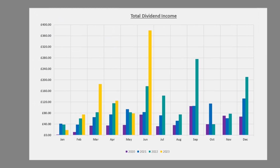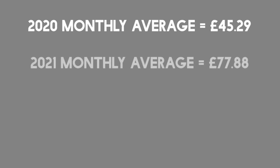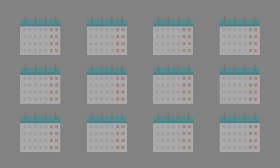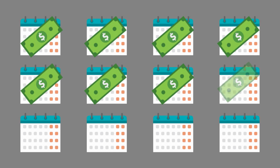The average monthly dividend in 2020 was £45.29. The average in 2021 was £77.88. The average in 2022 was £114.98. And the average in 2023 so far is £143.69. Again, it's not as though I've done anything special to hit these numbers. All I've done is stay consistent with my contributions and dividend reinvestments.